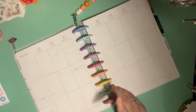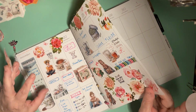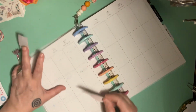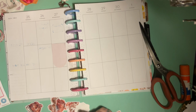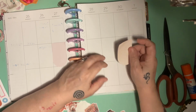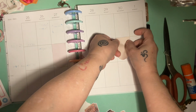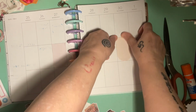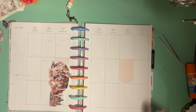I do have certain things I need to do, let me see here. I'm going to put this here. That there. Saturday. There. Let's cut this so that we have no white sticking on the bottom.